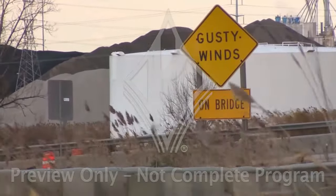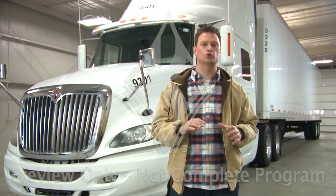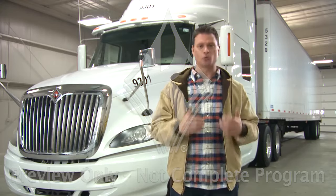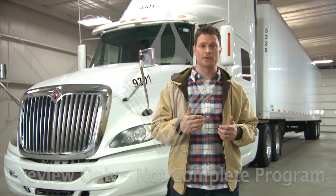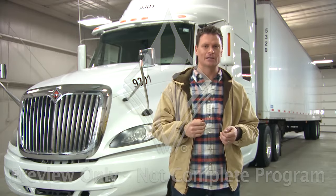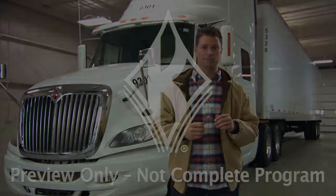trouble holding the road. When wind speeds exceed 50 miles per hour, maintaining control of your tractor trailer becomes a significant challenge. At 60 miles per hour, it becomes nearly impossible. Combine these wind speeds with other difficult weather, such as rain, snow, ice, and even poor visibility, and you're better off waiting in a safe place before you continue driving.